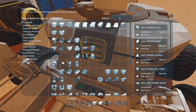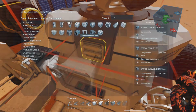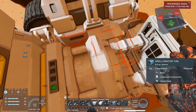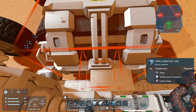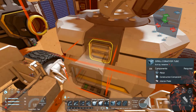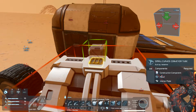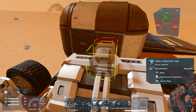So let's go ahead and get that out of here. We're going to go conveyors. 1, 2, 3. Right, so it's 1, 2, 3, 4, 5, 6, 7, 8. Okay. Do we have enough for 8? 2, 3, 4, 5, 6, 7, 8. We do. Okay, so we'll go just like this.